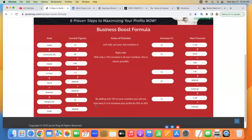So with a 10% profit margin, that means your average sale, 1 out of 5 or 1.5 transactions, $6,000 average. The revenue would be 36,000 with 4 clients. So far, so good. 10% profit would mean 3,600. Here's the magic, you guys. This is where compound interest or compounding takes effect.